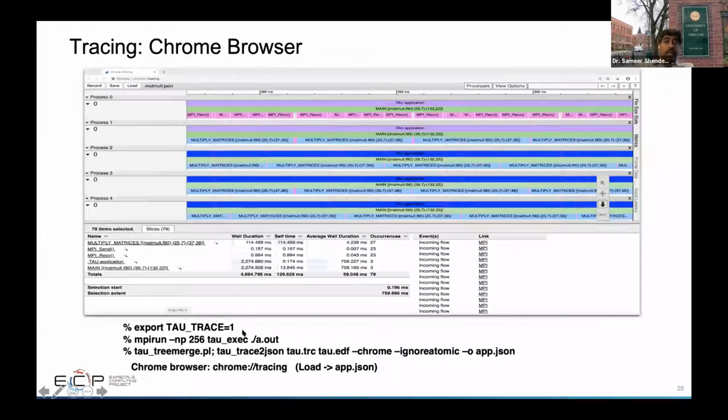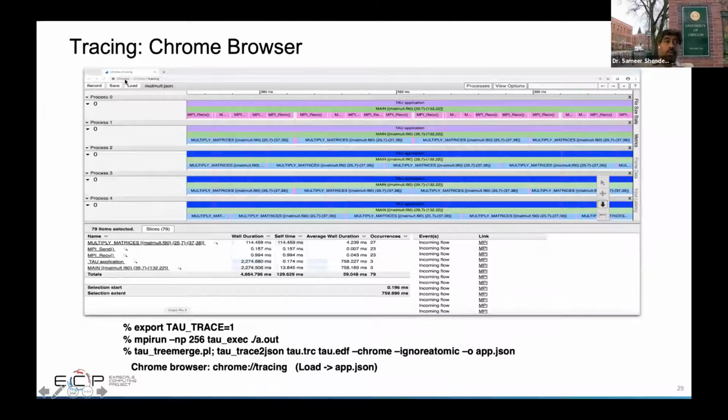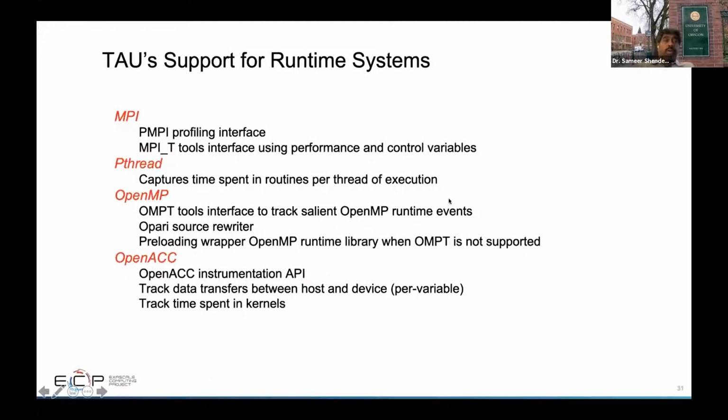And all you need to do is turn on these flags and then launch the application and then merge the traces and convert them to a JSON file and load it in the Chrome tracing. We recommend the Vampir trace browser, which is a commercial grade browser from TU Dresden, and TAU supports the Kokkos profiling interface. So you can generate detailed node level profiles which have the detailed Kokkos kernel names as specified by the user that appear here instead of mangled or demangled C++ names.